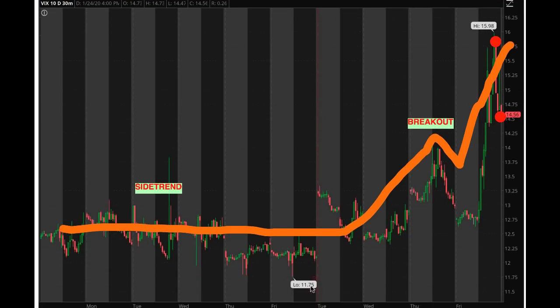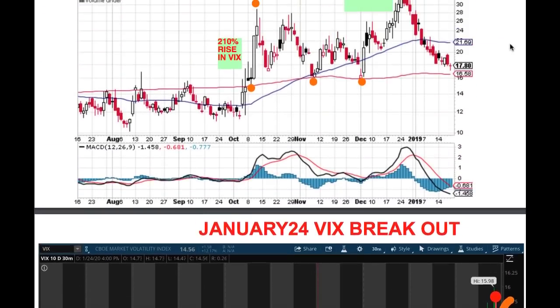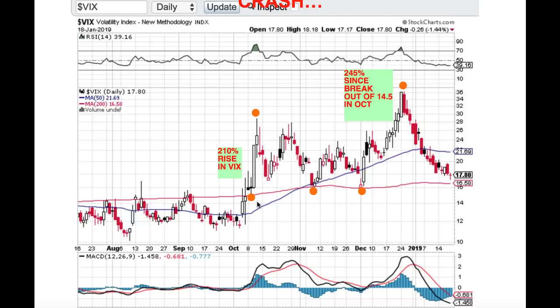The VIX right here at 11.75, before it does what? Before it breaks out. You see the chart I was showing you on the VIX where it was trending sideways for quite some time, and then it finally broke out. Look where we were on Friday, 15.98. That 15.9 level. Guys, just to make sure everybody's paying close attention: at 15.9, VIX goes in the matter of a couple of days to over 30. At 15.9, VIX goes to over 36 in literally 3 weeks.